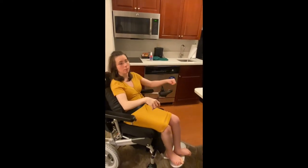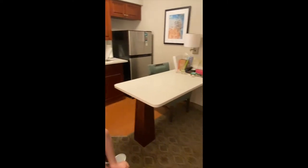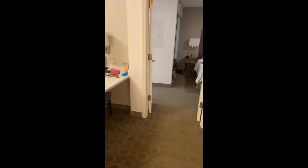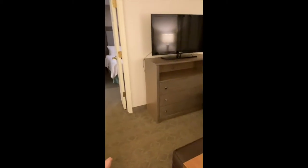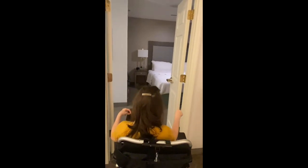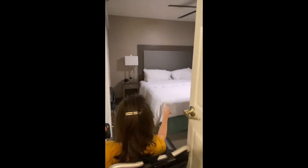And here is, so we have, this is the eating area. And this is the living room, and in here is our bedroom. That's a king size bed.